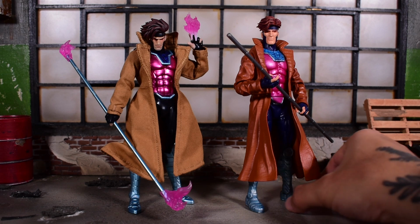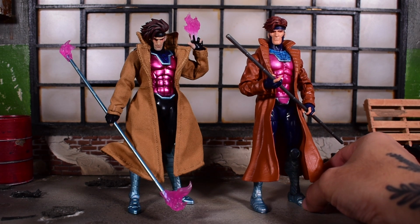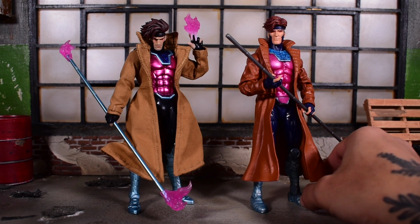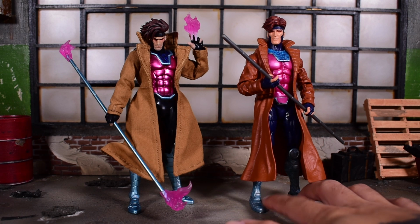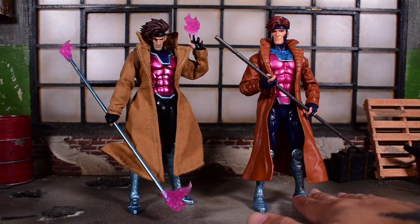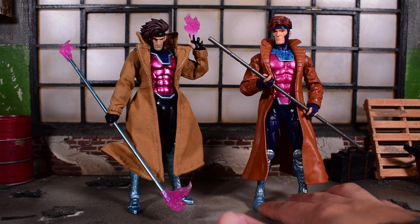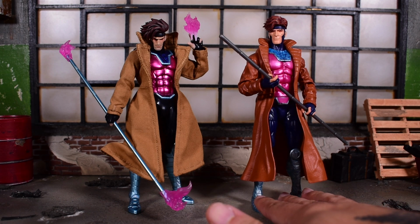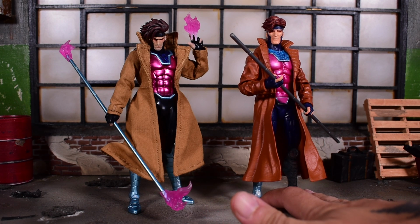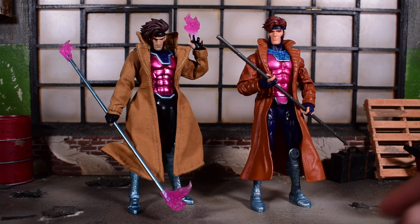And here we have him next to the Marvel Legends Retro Vintage X-Men packaged version of Gambit. This was the re-release and recolor of the initial Gambit. And this looks good for a $20 figure. It doesn't look terrible. Of course, next to this import, it looks obsolete. But for 20 bucks at the time, it was 20 bucks. Yeah, it's definitely still a good, decent Gambit. Just not the best one on the market for sure.